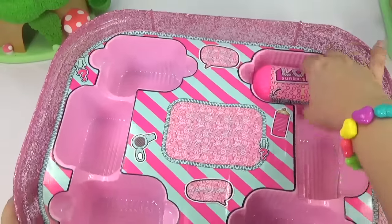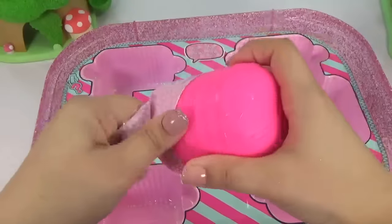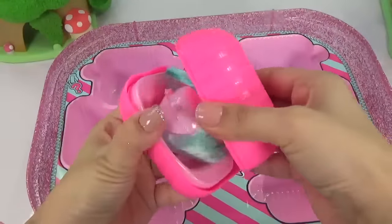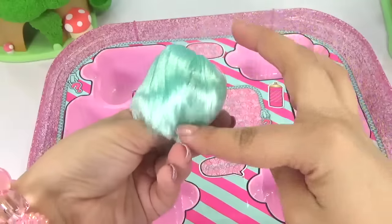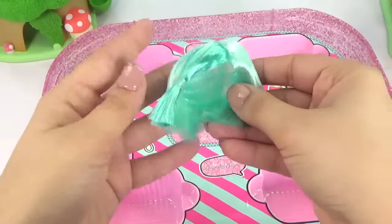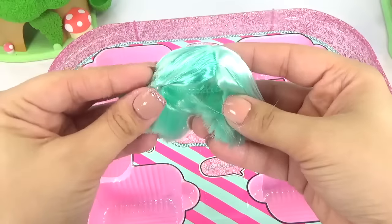And I think this is our very last wig. Oh, it's not coming out. All right. Here it is. We've got a minty green one. So this one is kind of like a short bob haircut. And it's got like a little piece on the front that's tied on the side.